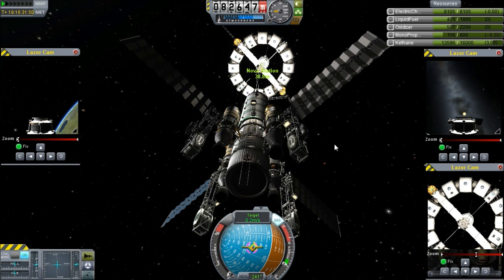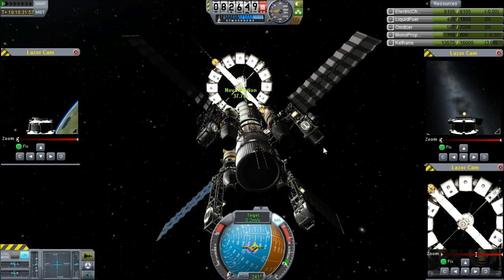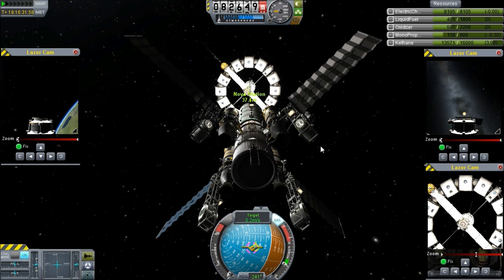After I finish picking up these guys and dropping off the Key Thane at the Key Thane place and dropping these guys off at Minmus, these guys are going to hang out in Minmus orbit until I've got an interplanetary mission for them. Because right now, I'm getting 3 frames a second. It's just ridiculous. Yeah, I'll probably be able to make it, but it's just ridiculous.